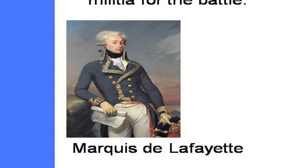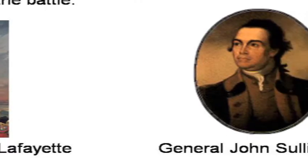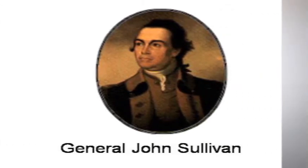Washington called upon General John Sullivan, who was a native of New Hampshire, to raise the local militia in this particular case. Again, the militia is kind of the National Guard called up for a short period of time in order to create a large enough army for this campaign.